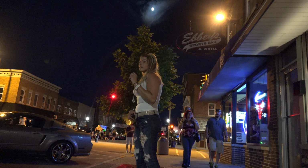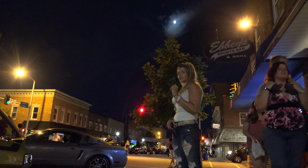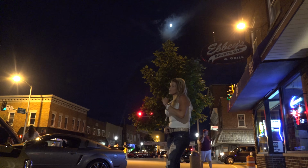Cruise night's about to end. Maybe we'll see some action out here after everybody clears out. Or maybe on a dirt road. I'll stick around and find out.